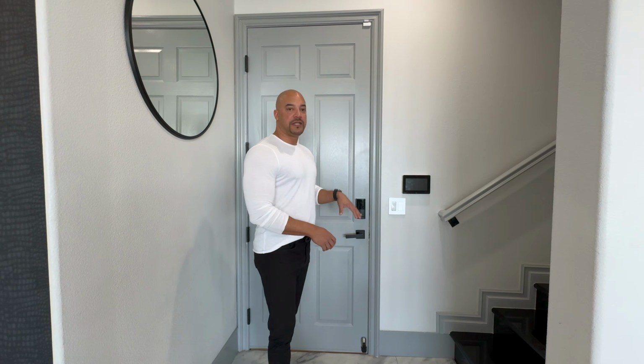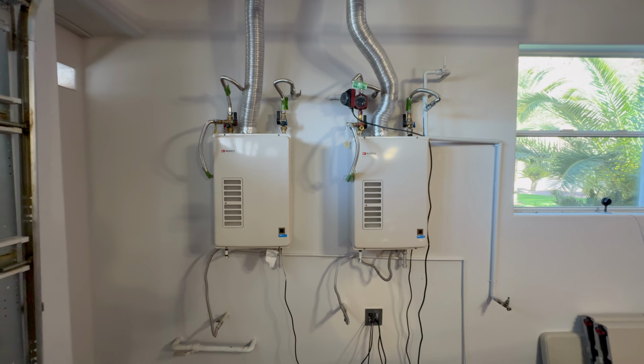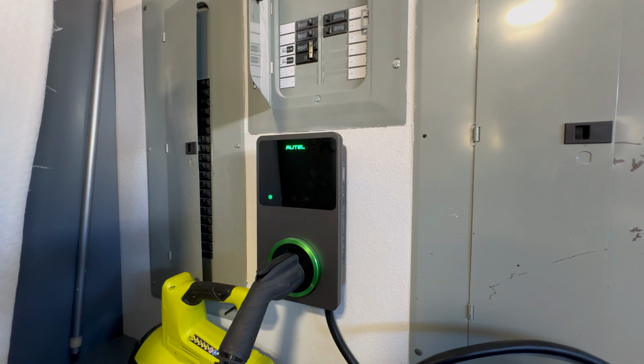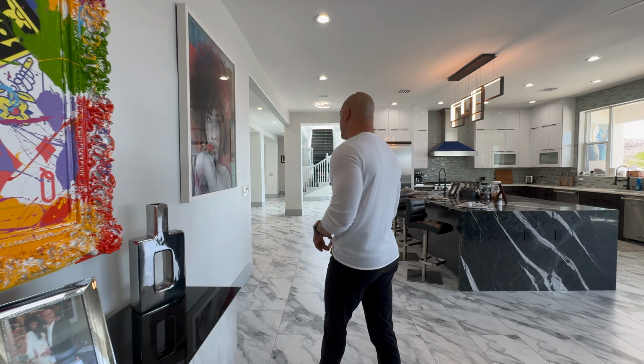Now this is the door that leads to the garage. We're not gonna show you the garage because there's some privacy issues in there, but gorgeous garage, epoxy floor. You have 2 tankless water heaters. You have a water filtration system, and you even have built-in EV charging on a 240 plug. So everything you would need in a 3-car garage is right there for you.